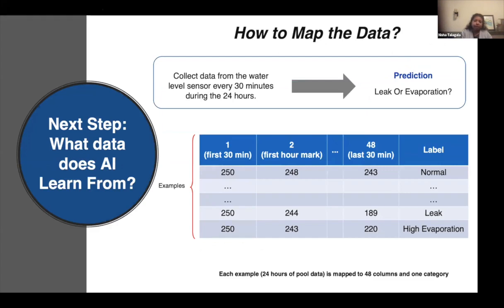First of all, once you gather the data from the sensor, and you have lots and lots of examples of past history, you end up with a table that looks something like this. Every column of the table represents a particular timestamp, like the first 30 minutes of the day, the first hour mark, all the way up to the last 30 minutes of the day. Each one of these rows is an example for a different day. And then you have what's called a label, which represents the status of that day. For example, this day was a normal day, this day was a leak day, and something in this pattern reflects that leak, and so forth.